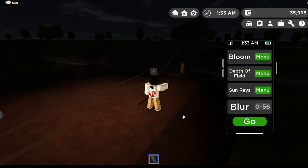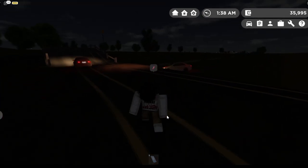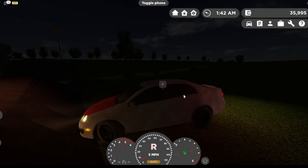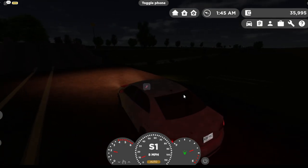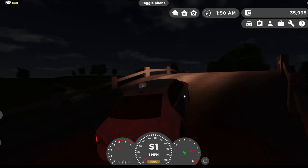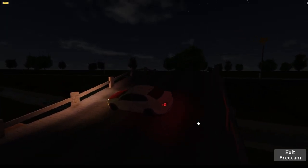Yo, you got a little bit of airtime out of it. Oh, dang. You almost ran me over. Wait, let me try that back again. Let's see how far I can go. Did you max out the car's horsepower? No, I didn't. Try to use the max horsepower that you can. The max top speed. Okay, let me not be a professor. Let's go.